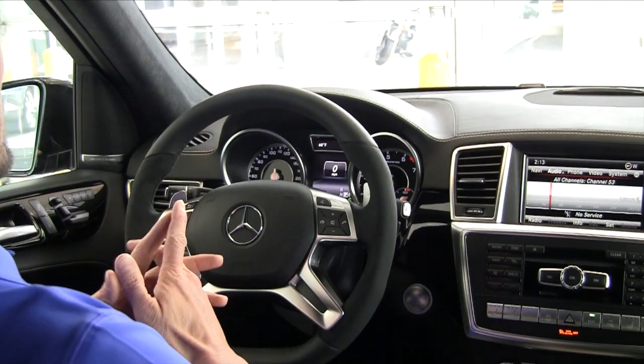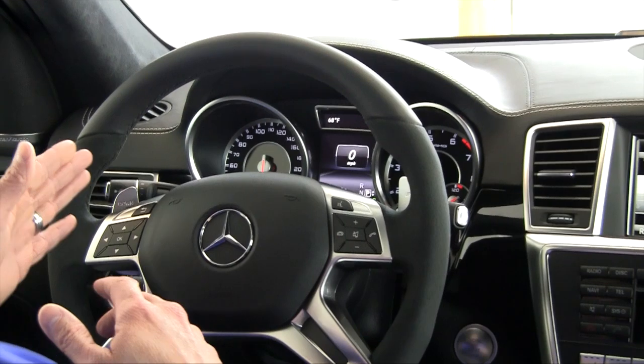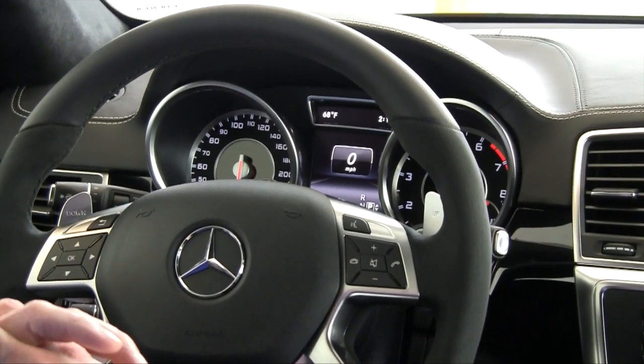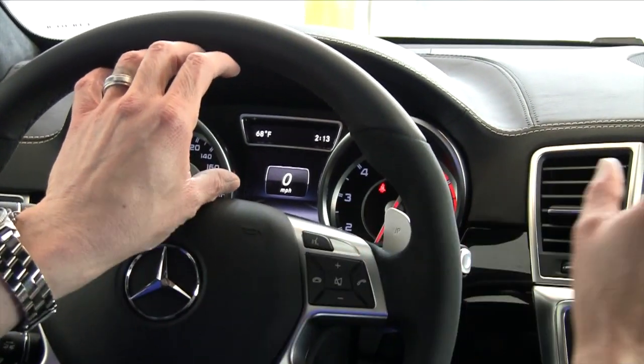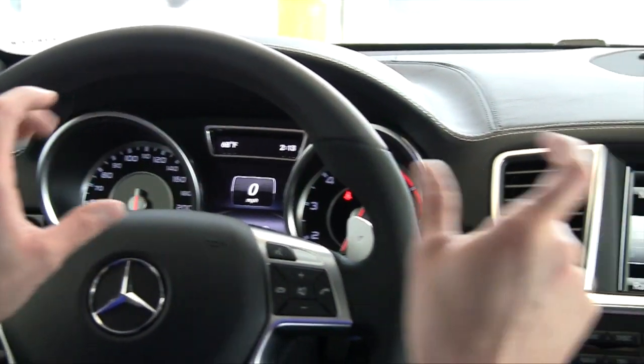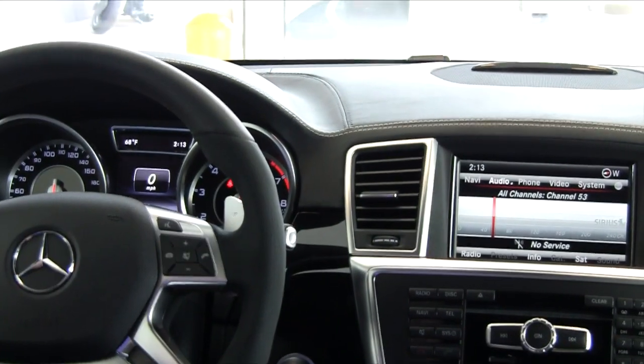On the AMGs, we will get lap timers, AMG instrumented dials, which is really cool. Speedometer on the left, rev meter on the right, and then a whole host of features. This little center display here will actually interface with this big display, so we can run the same type of programs, just whatever's comfortable for you, the user.